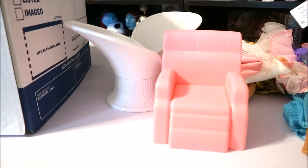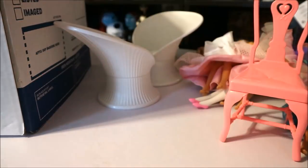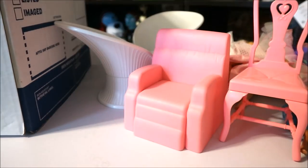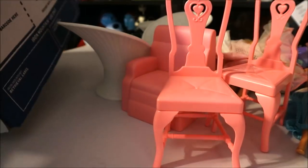And these are 91. Do you say 91? This about there was 80. That white set is 87. And then got those chairs.